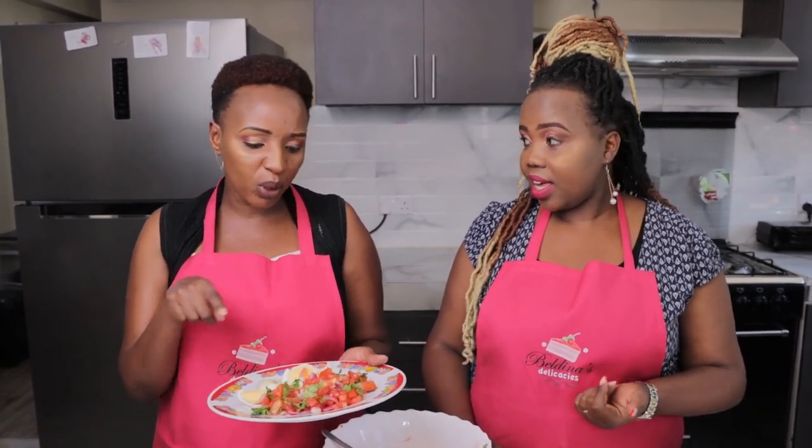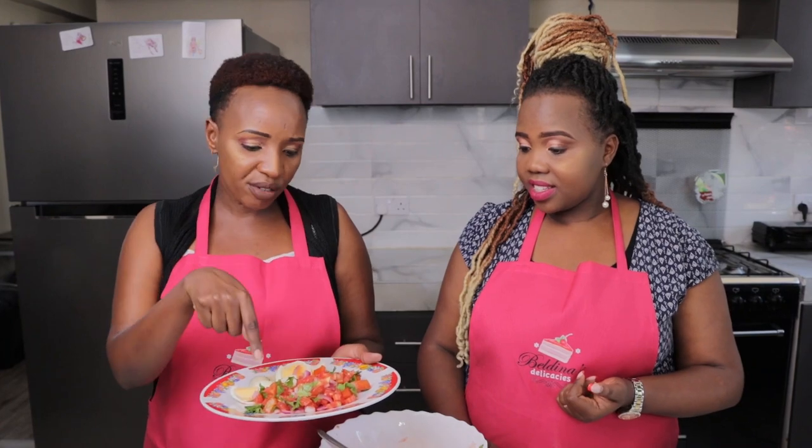Very affordable. Two eggs at 10 bob each. Tomato, maybe half a tomato. Dania, onion, very affordable. And that's why I talk about healthy. Yeah, less than 50 bob. Simple. You have a meal.